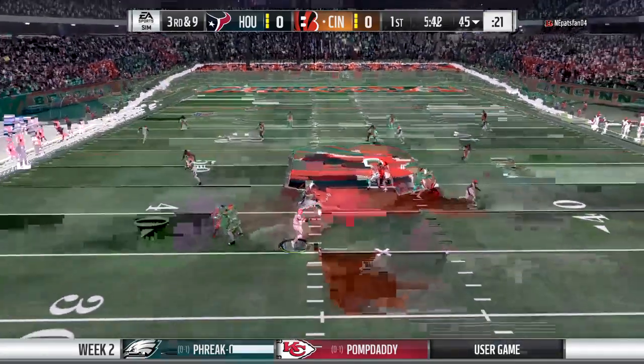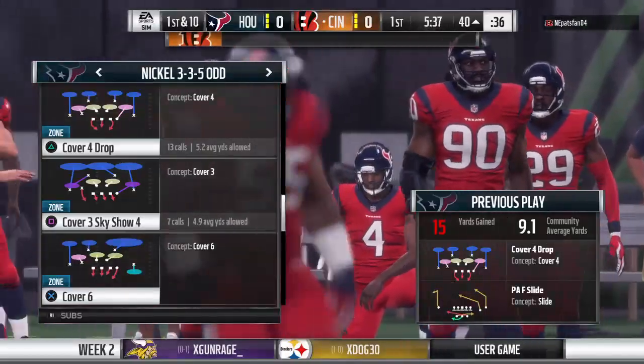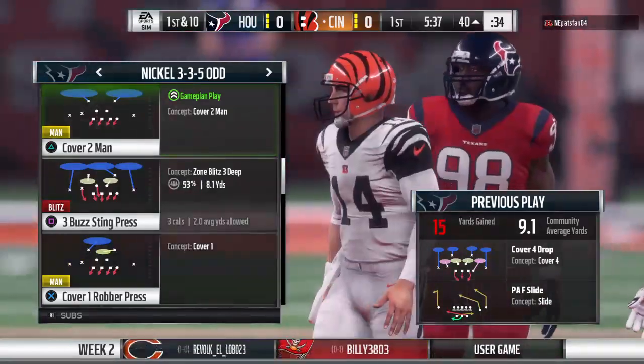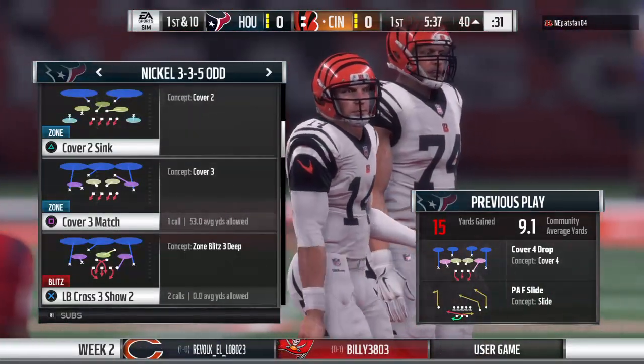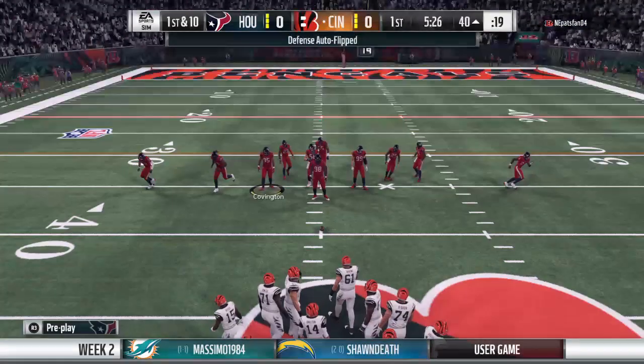Dalton. He got them both down. Oh no, it was a play action rollout. It was designed. Down. So I can't be too mad.